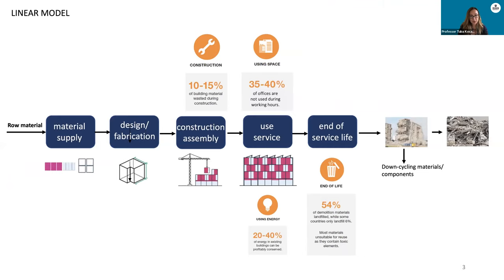This is mainly due to the fact that the building industry mostly adopted a linear economic model for decades, which is defined as the take, make, and dispose model. It's also important to note that the waste we generate in the building industry is not merely attributed to materials. We also waste spaces and energy, and by sending 54% of demolition materials to landfill, we fail to exploit the inherent economic value embedded in those materials.